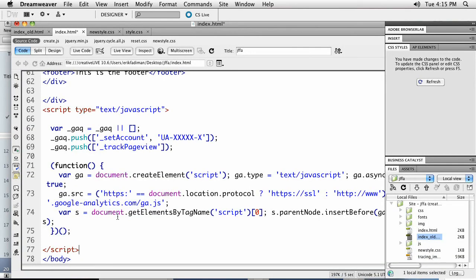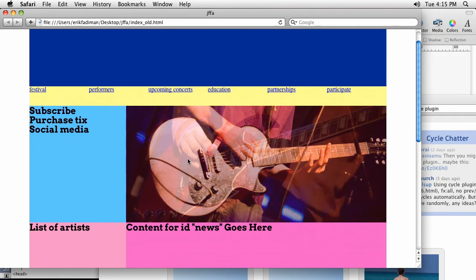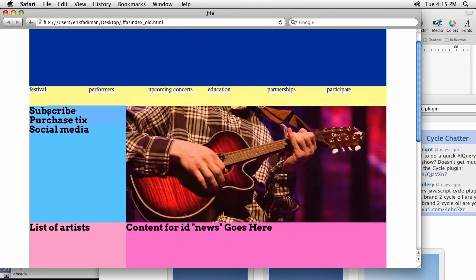So I'm going to go back to my previous version that I built just before this, which is a little bit more robust. I've got Arvo here for my H2 tags. I've got my divs working. I've got my HTML5 elements. I've got my jQuery slideshow working. I know I've got a footer working in here.